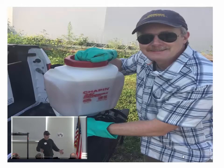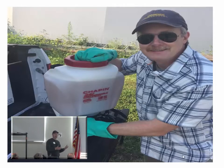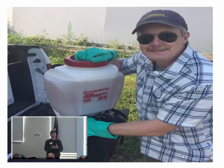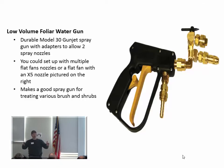Here's the Chapin 24-volt sprayer. You can see I'm happy to have one. I don't have to pump anymore. I was elated. I said, look at this thing. I just turned the switch on, I put it on, I just start spraying. So I will demonstrate that one today. Man, that thing produces some pressure. I was really surprised at the pattern I could get with that. And I was actually treating a bunch of invasives here around this farm building, and I went through that backpack pretty quick. I mean, it really puts it to it.